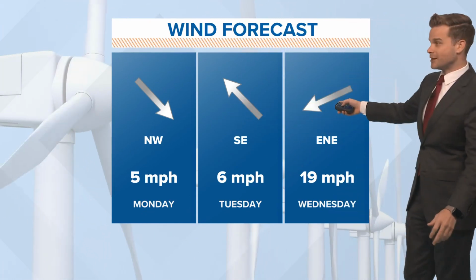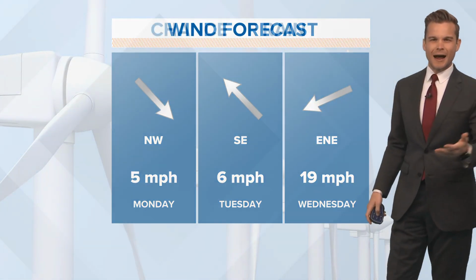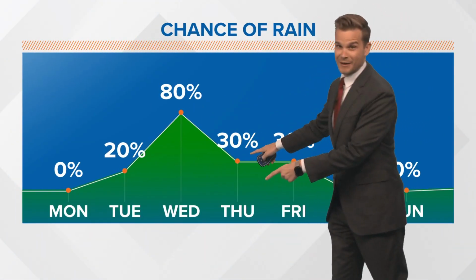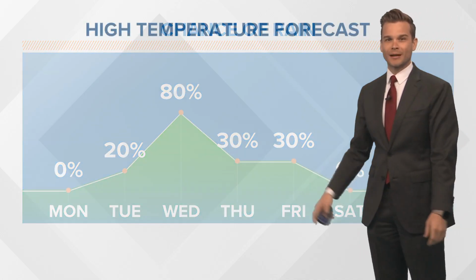Winds are also going to be breezy on Wednesday with that Gulf low pressure nearby, gusting probably 30 miles an hour, but sustained around 20 or so. So rain chances are highest Wednesday. We need the rain because of the drought. We'll have a few showers and storms Thursday and Friday, and then our next cold front blasts on in.